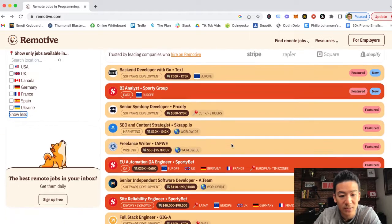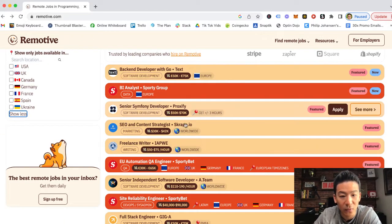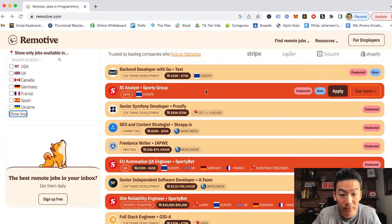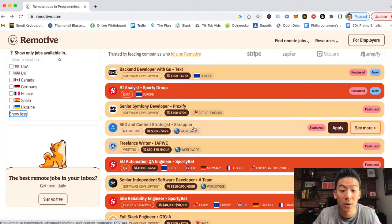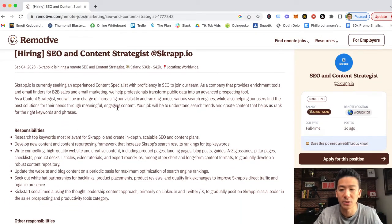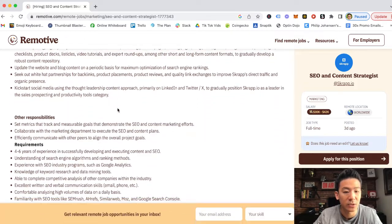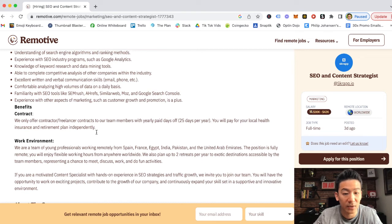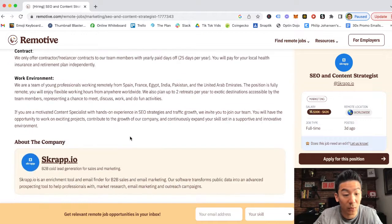Okay, so let's take a look at some of these jobs so that you can get a feel for what this is like. For example, if you had an SEO skill set, if you're a search engine optimization professional and you were looking for a remote job, this one right here, SEO and content strategist, is available worldwide. It's pretty cool. I'm going to click in and take a look at it. A very good description of the actual job. The actual responsibilities, what they require, for example, is this a contract role? Is this a full-time role? What is a little bit about the company?